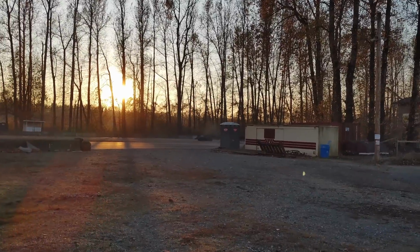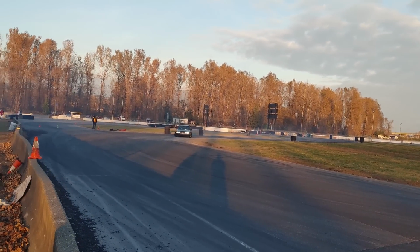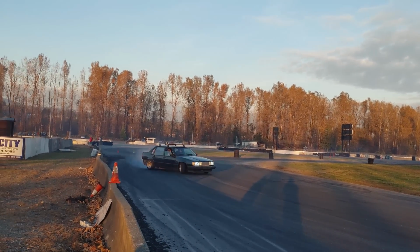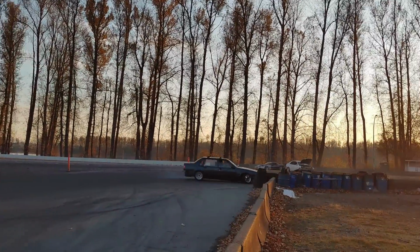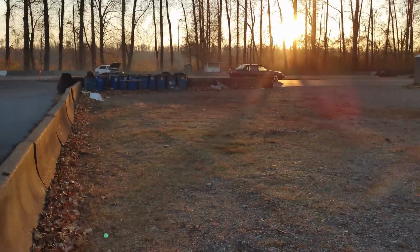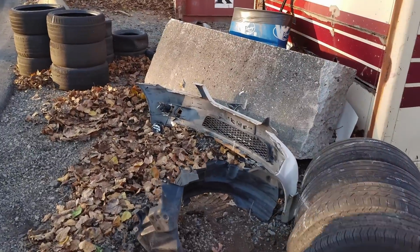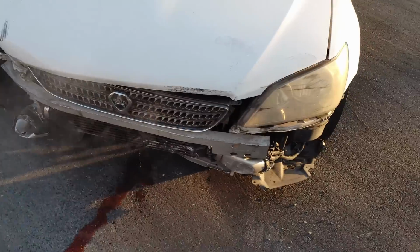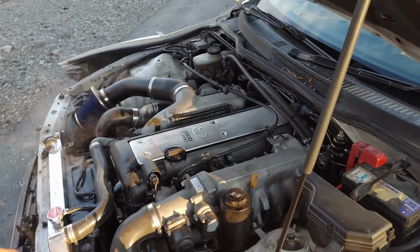Oh, yeah. It's chucking mad flames now, dude. You should probably stop before shit pops. Yeah, oh no. Oh, you gave the wall a bumper. Yeah. Oh yeah. Ooh, 1JZ, no shit. Yep. 1JZ though.